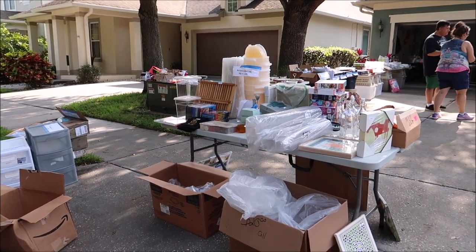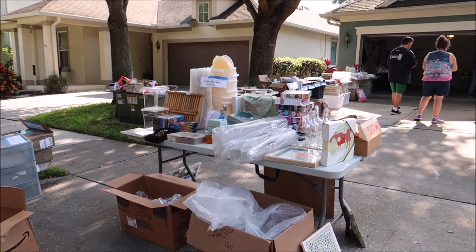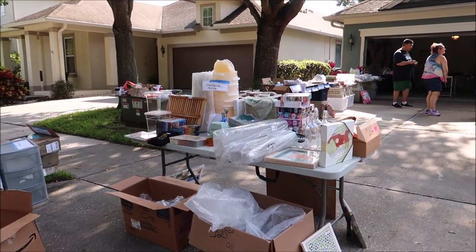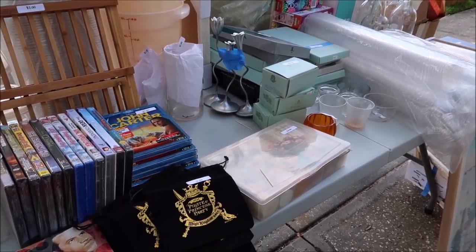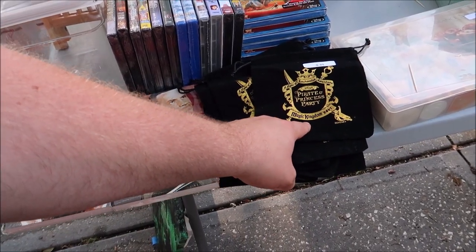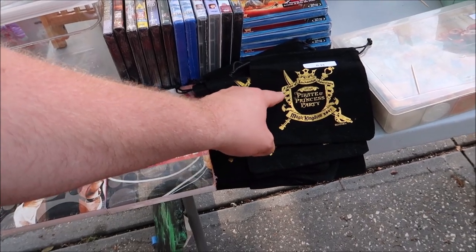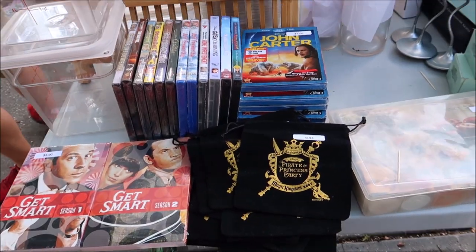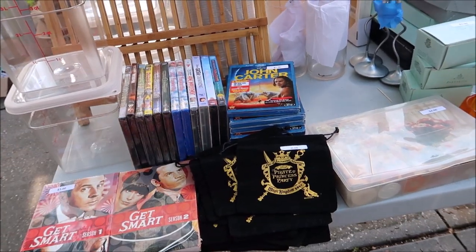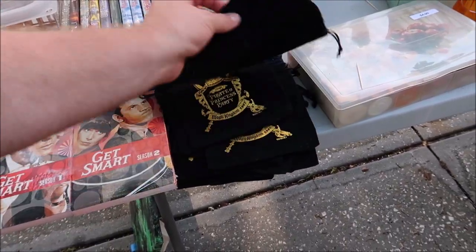Now, it's not technically a yard sale because it goes into a garage, so it's a garage sale, just a little bit on the yard. But there's some fancy finds in there, maybe. Fancy finds, I hope. Look at this table right here. They actually have the Pirates and Princess Party at Magic Kingdom. Look at that, 25 cents, a night of enchanted adventure. And then it looks like 10 copies of John Carter. But these are really cool. These are only 25 cents.